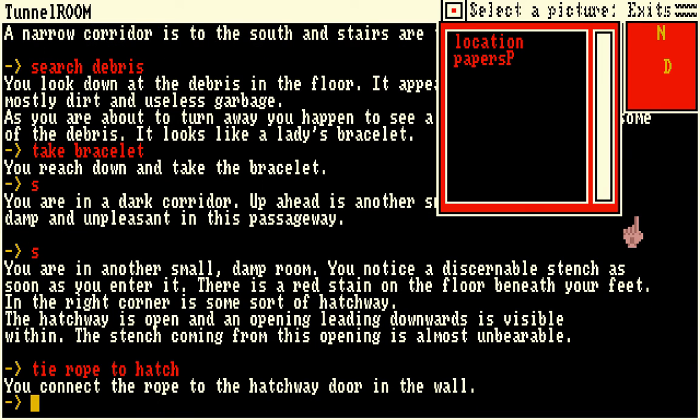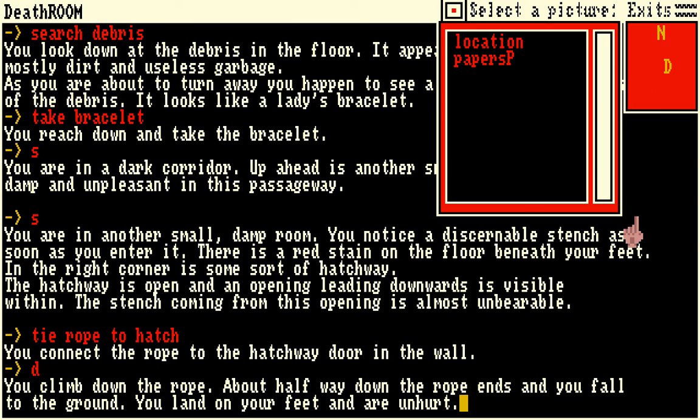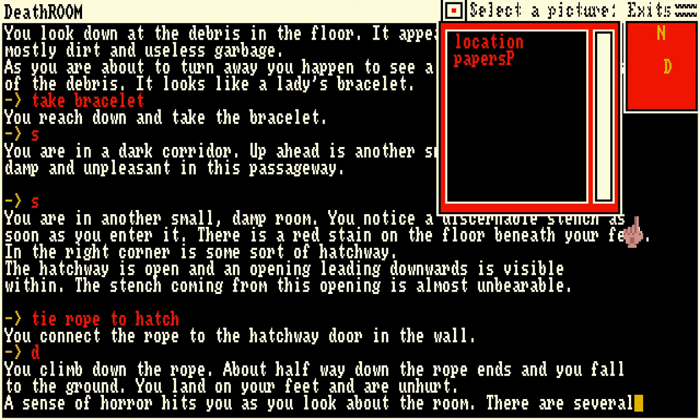You connect the rope to the hatchway door in the wall. You climb down the rope. About halfway down the rope ends and you fall to the ground. You land on your feet and are unhurt.